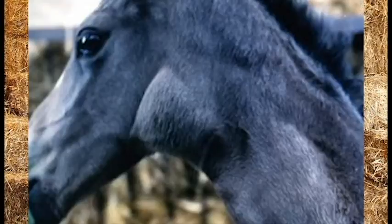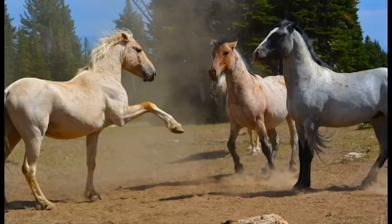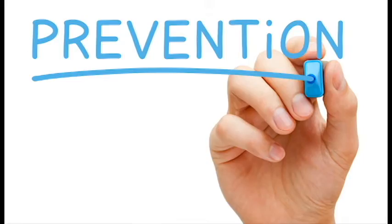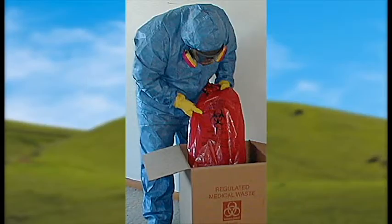Fun fact, strangles is only fatal in 1% of cases, but there are complications in approximately 20% of all strangles cases. The treatment for strangles. The best treatment for strangles is the preventative kind. Isolate infected animals and eliminate articles that come in contact with the infection.